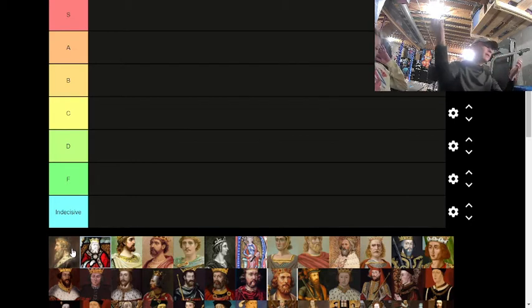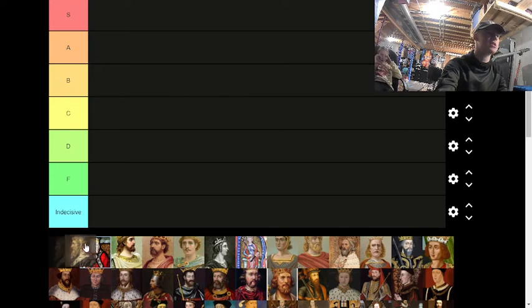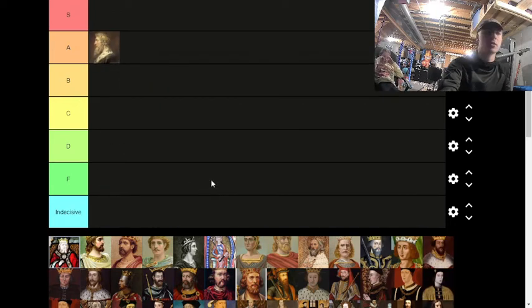They would always come into England and attack the kingdom and try to take it over, which they did eventually do, but not during Alfred the Great's reign. And he had this dream of uniting all of the Anglo-Saxon kingdoms at the time into one England. And Wessex eventually grew to dominate with his son and his grandson. So I'm going to put Alfred the Great as solid. We should probably put him in an A, honestly, because he was a pretty good king.